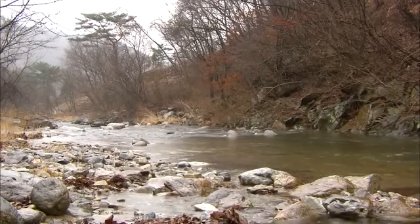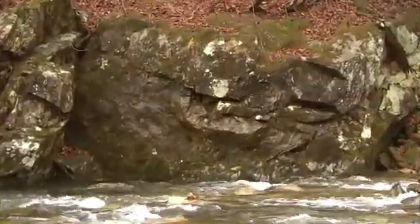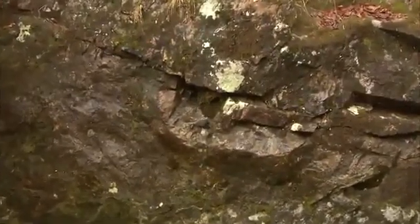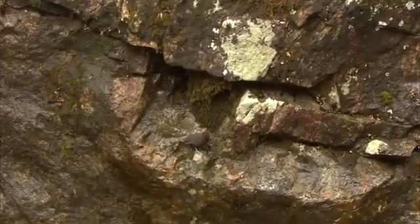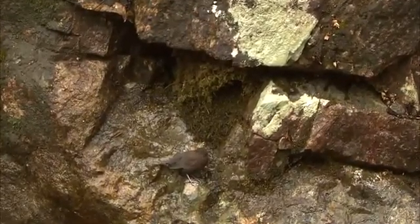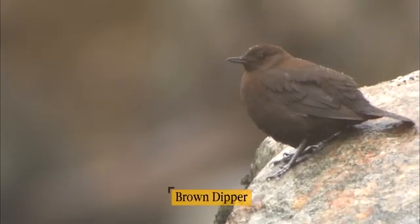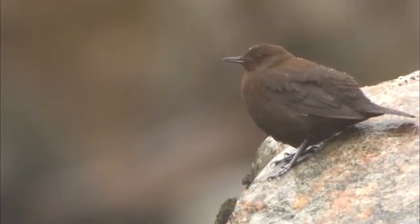There is another creature that possesses different hunting skills from what we've seen so far. It is the brown dipper. Its home is a nest that looks like brown moss. It is a permanent resident of the Korean Peninsula's gorges and low mountains. It is twice as large as a sparrow.